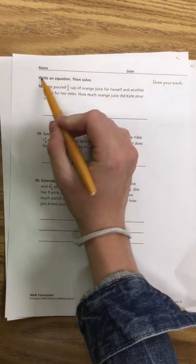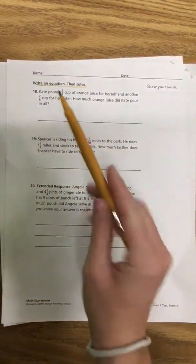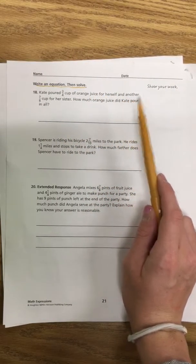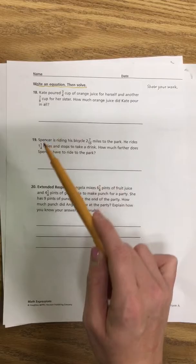Once again, they want you to write an equation and then solve for numbers 18, 19, and 20. 18. Kate poured 3/4 cup of orange juice for herself and another 7/8 cup for her sister. How much orange juice did Kate pour in all?